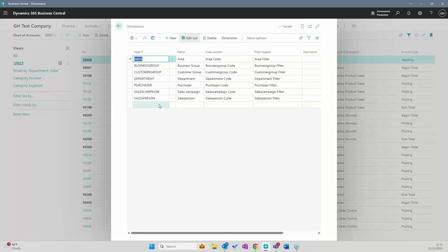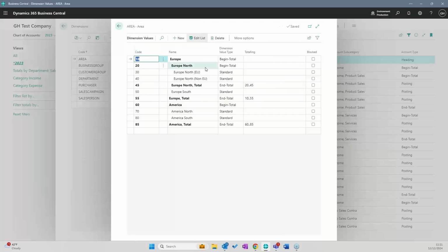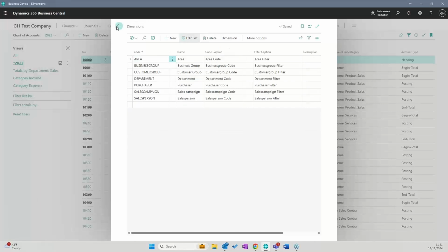So here I've got 7 dimensions that I've set up in this particular account. One of these is area. So within there, I've set up a load of dimension values as well. When I dive into this, I can see that there are 5 that I've set up: Europe North, EU, Europe North, non-EU, Europe South, America North, and America South. And I've used those beginning totals and end totals that I showed you earlier in the chart of accounts to enable me to provide better analysis when I'm looking at different financial reports.